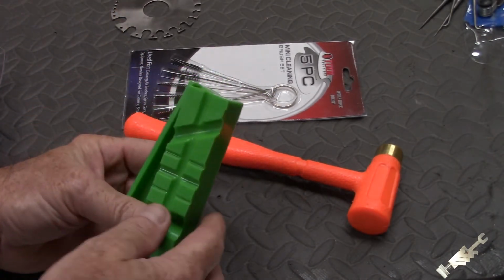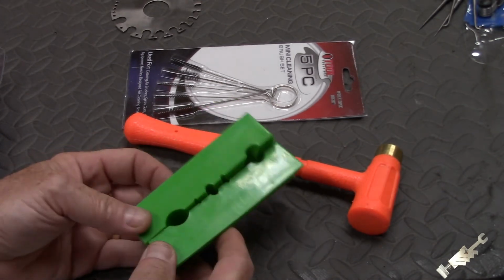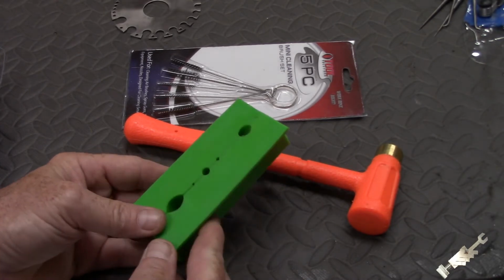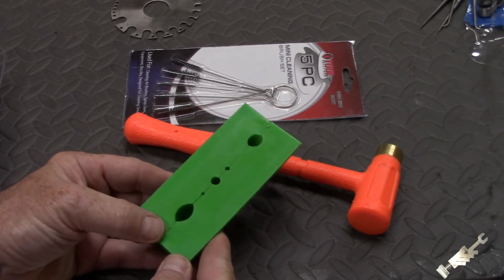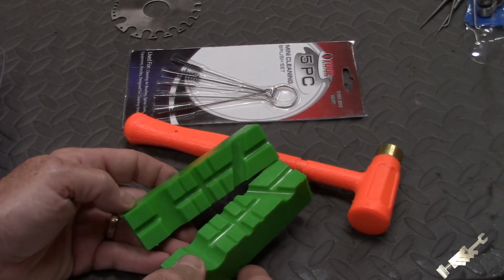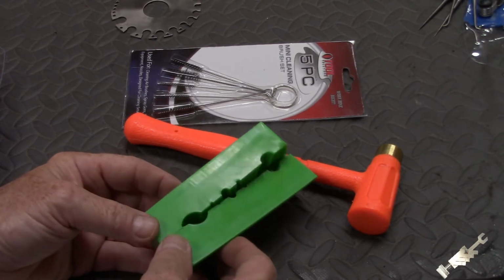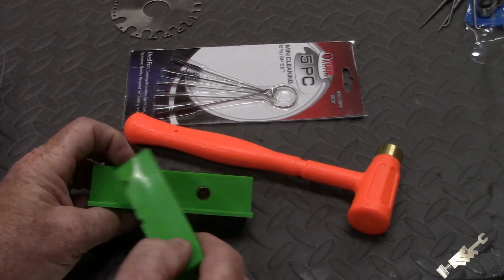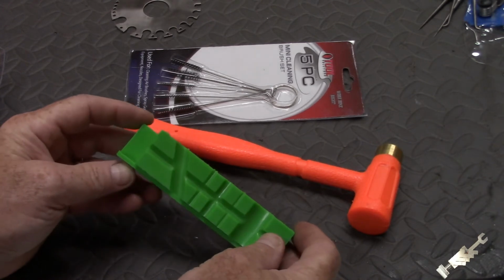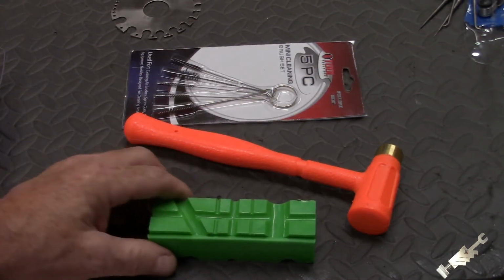A pair of soft jaws, I think these were 4.5 inch. I've got a little 4-inch vise that I use a lot for a bunch of tiny stuff, and it's got all your little different angles to hold round stock and things like that. These were $8. They've got some neodymium magnets on the back to keep them in place. You'll probably see me use these somewhere along the line.